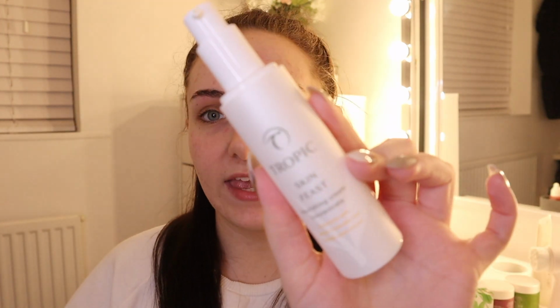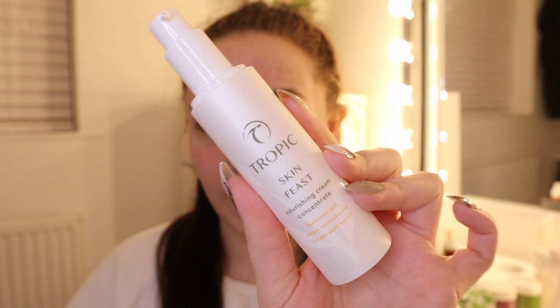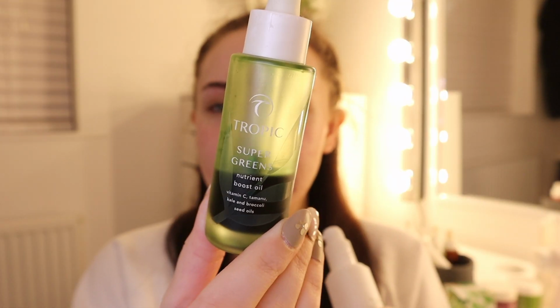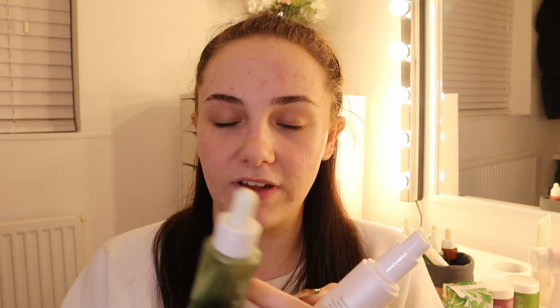Moisturiser, I use the Skin Feast, again, Tropic. I use this on its own most times, especially in the mornings. I will just use this. I sometimes mix it with my super greens. It's called a nutrient boost oil. It's like a green healthy shake but for your skin. This really helps to reduce redness and breakouts and stuff like that, so I love that one.